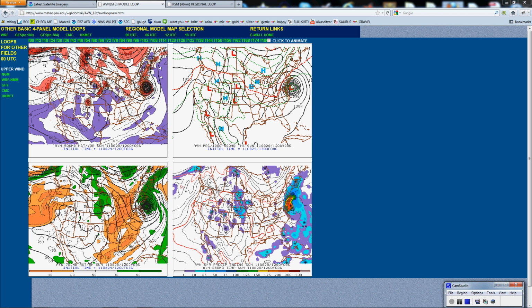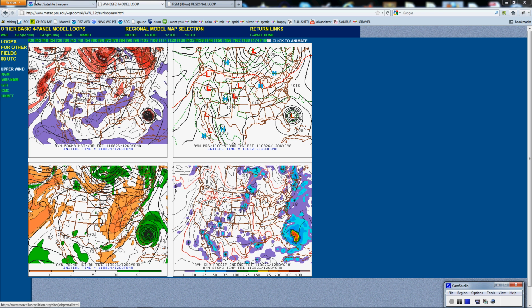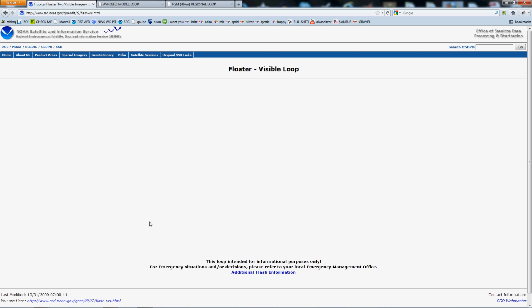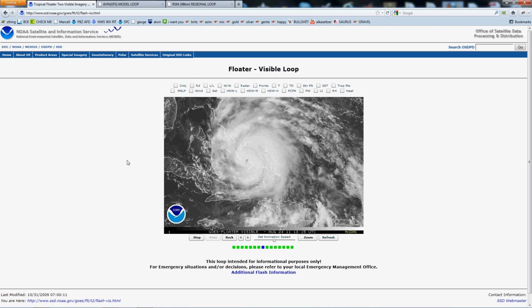I'm a little bit tired tonight, so we're going to do a little bit of a different analysis a little bit earlier. Anyways, we are still talking about Irene, and so let's get right into it. We'll have a look at the visible image since it's daytime.